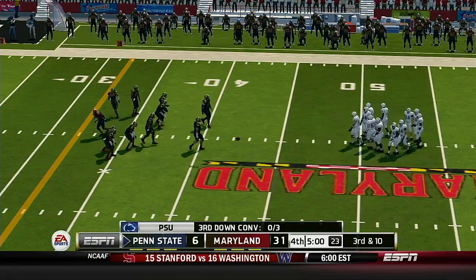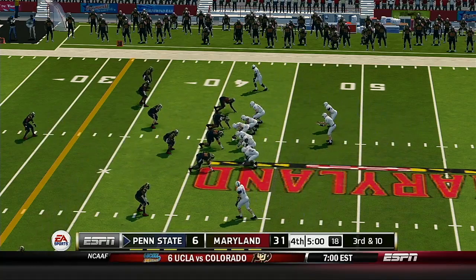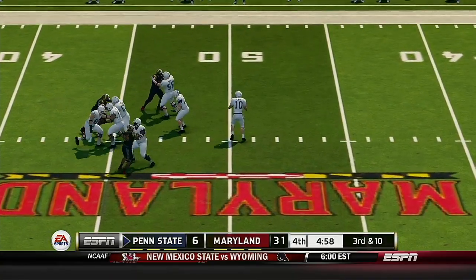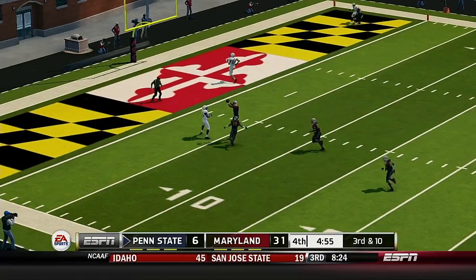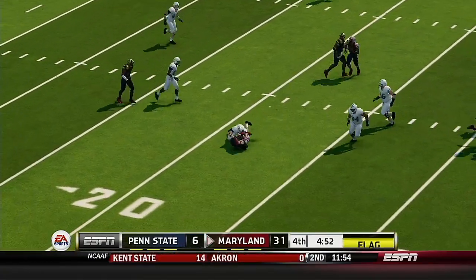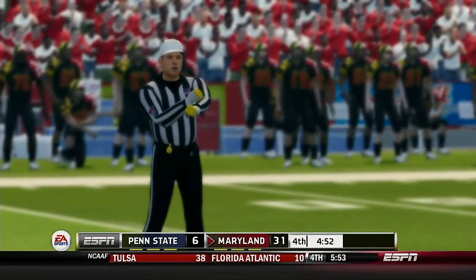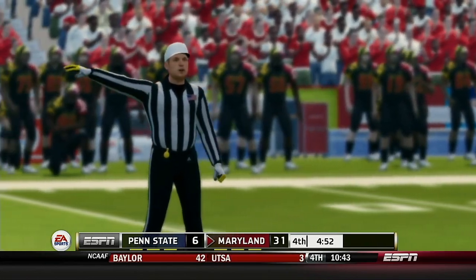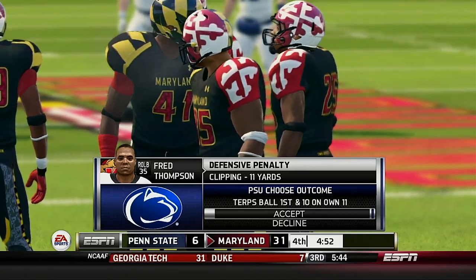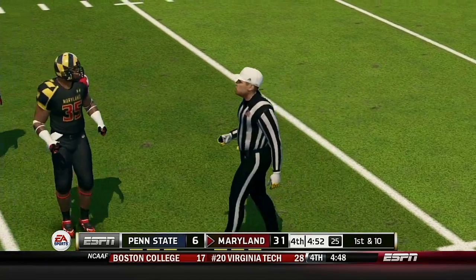Well, folks, we resume action here in the fourth quarter. We'll hope for some action because so far it's been a lopsided one. Wants to go long and does. It's intercepted. Personal foul. Clipping. Offense. Clipping is the call, and now they'll have to find a way to make up those yards right here.